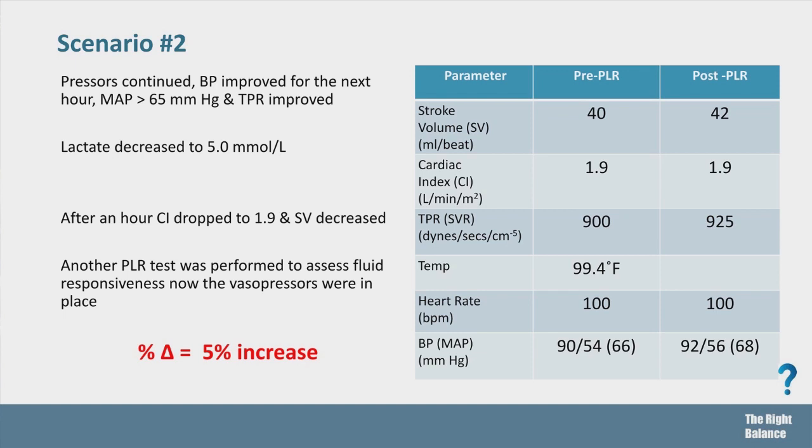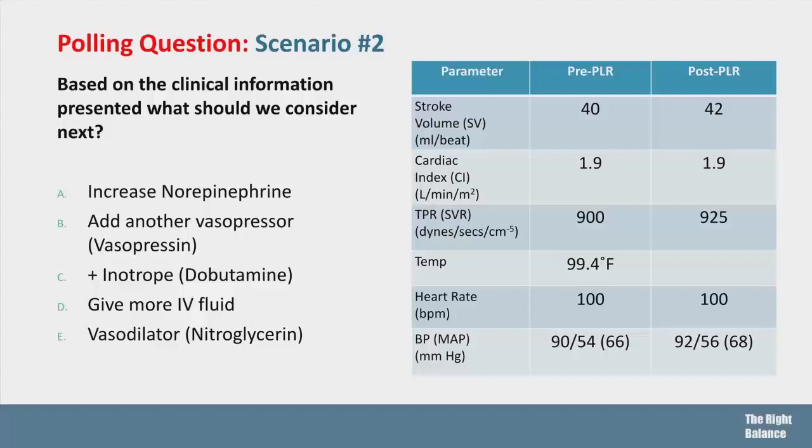So what should we consider? I'm going to let you guys choose based on this clinical information. What should we consider next? And I'm going to start that poll for you. Feel free to go ahead and vote. Should we increase the norepinephrine? Should we give another vasopressor? Or should we maybe start a positive inotrope, dobutamine, or should we give more IV fluids or give a vasodilator?